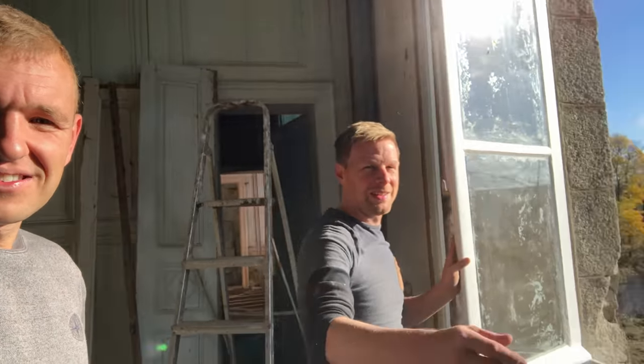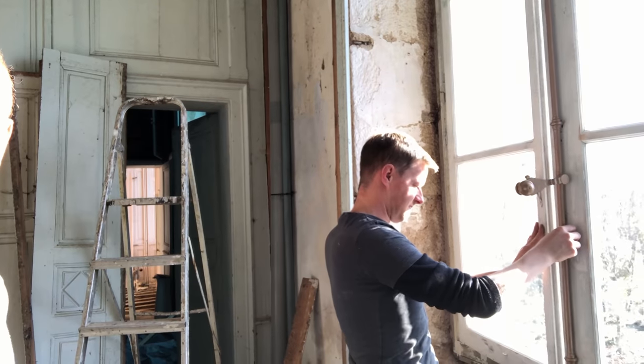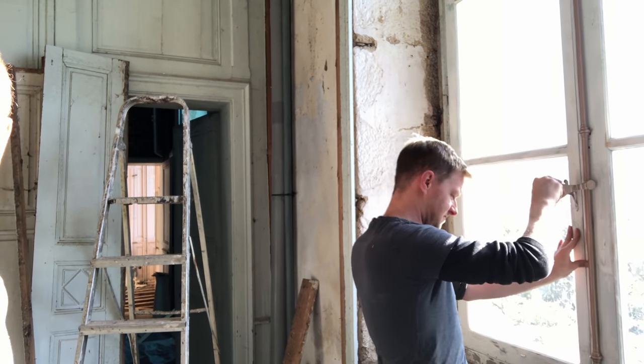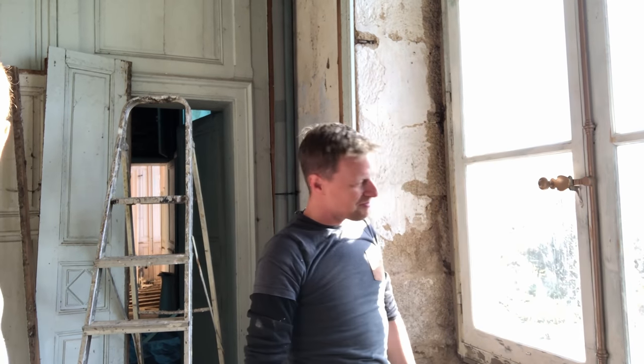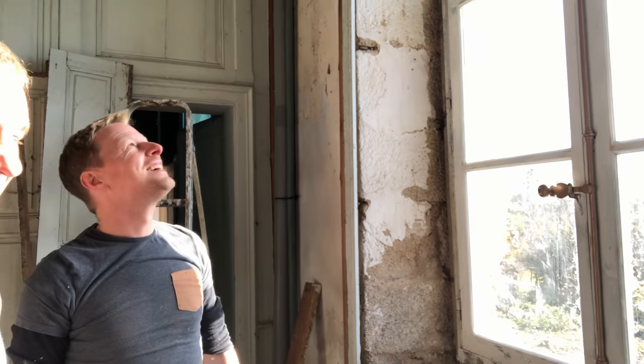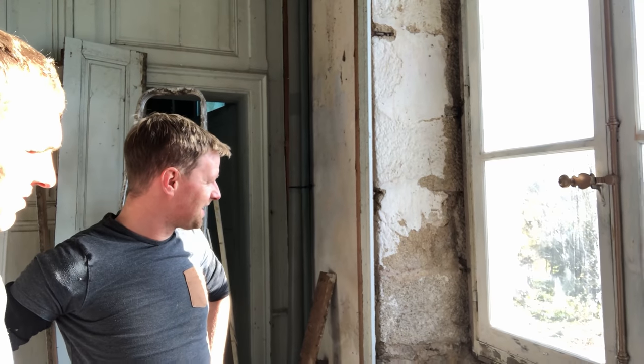So here we go, moment of truth. Let's see if these windows close after all the jiggery pokery we've done with them. Should find out. We'll have a little look. Moment of truth. Perfecto! Perfect. Another window done. Another £3,000 saved. Another watertight window. Happy days. It's good.